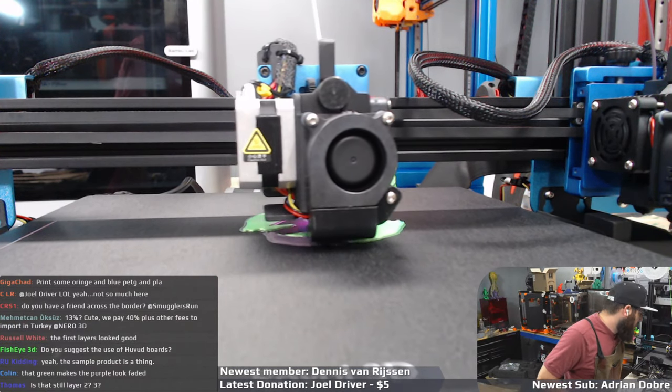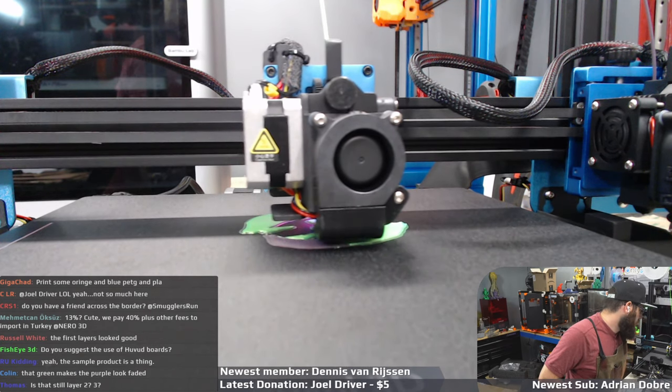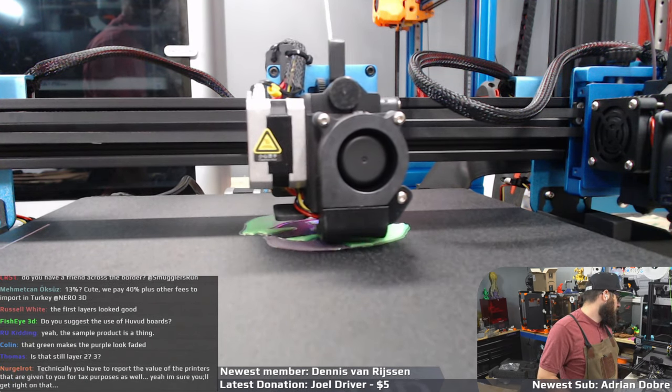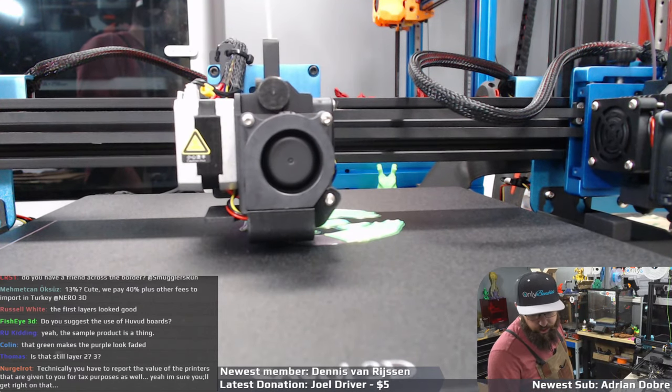We are on layer 3? I don't know. 3 or 4. I don't know. It's printing solid layers, so it's taking a little bit.